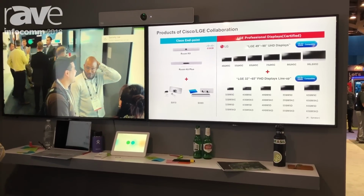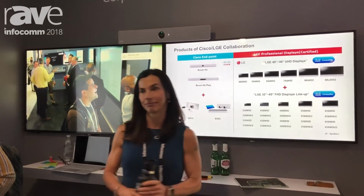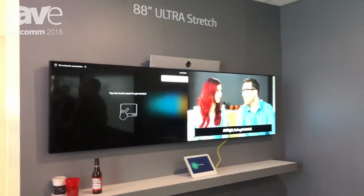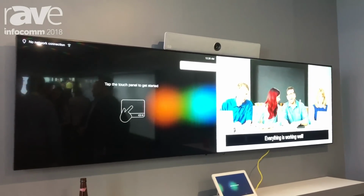One thing that I think people need to see, and I know you're probably going to skip over it, so I'm not going to let you, is that this is a great application for using a stretch display, the Ultra Stretch. Go on to the other end and look at the Ultra Stretch display. That looks like two monitors in a typical configuration for a meeting room, but that's actually one monitor using your 88-inch Ultra Stretch.